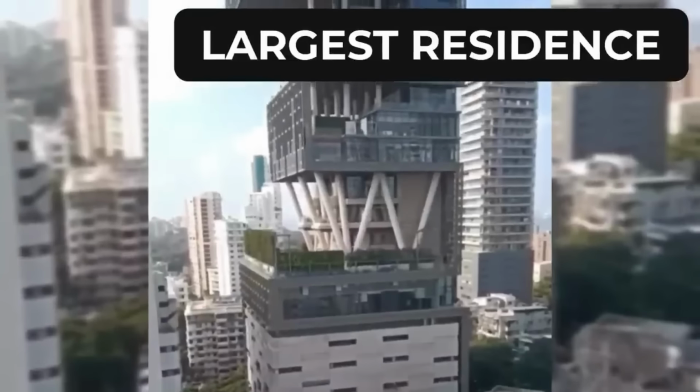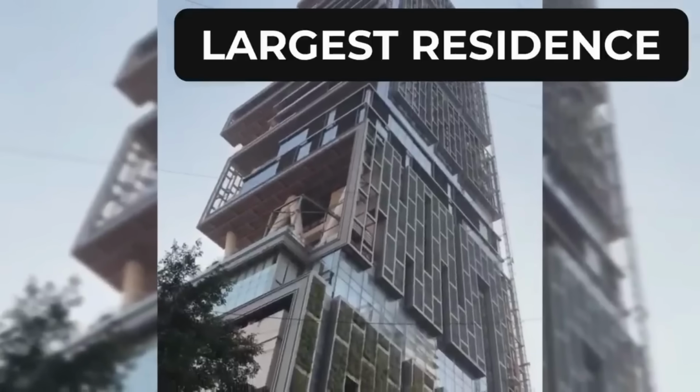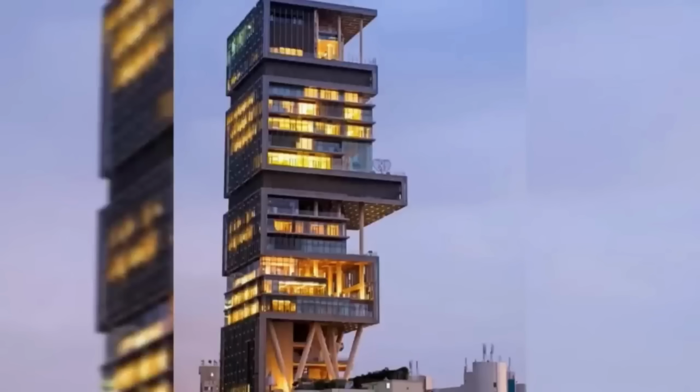Antilia in Mumbai is a private residence so big it looks like a skyscraper. It has countless floors and high ceilings, which makes it feel like an entire building. Luxury in final boss mode.